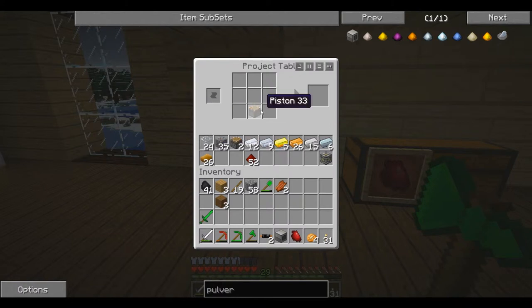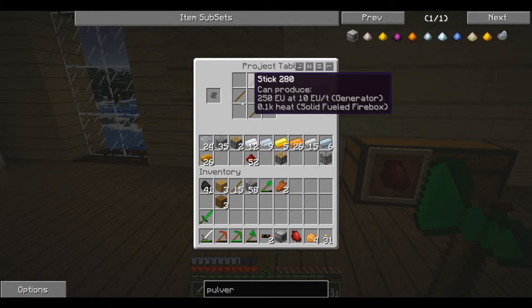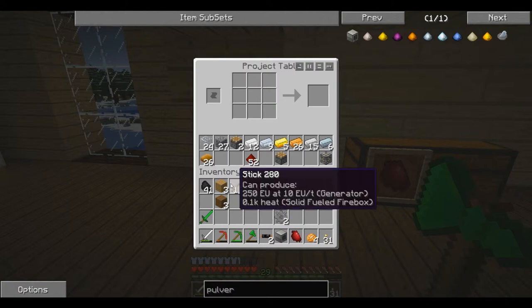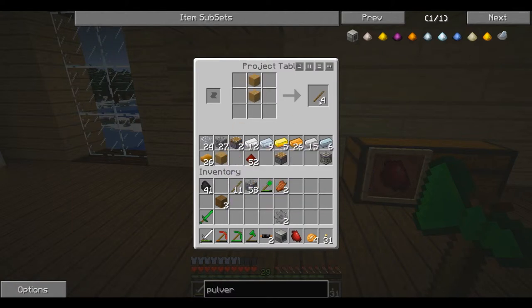So, I need more wood. No, I have some wood here. This'll do. So, four sticks like that, and I need to put four more in here. Make you wooden gears, so I need two of those. I need to convert these into stone gears. I should have left just wood. Let's make some wooden ones anyway.